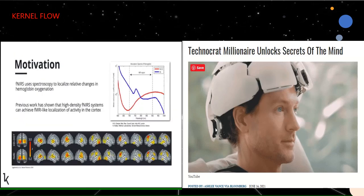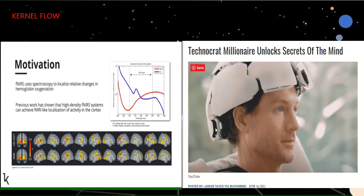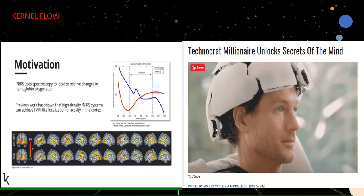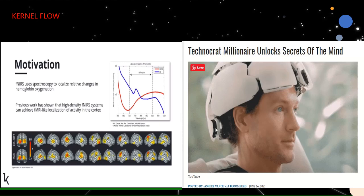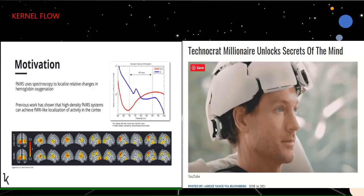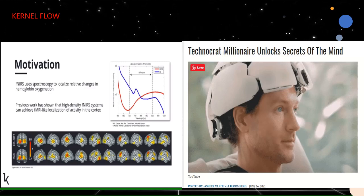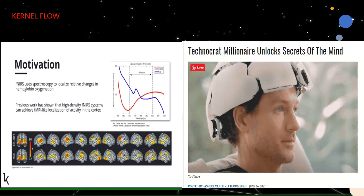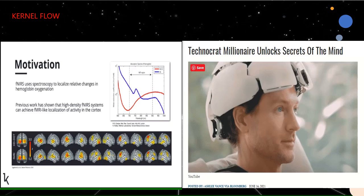For those in the audience who are not familiar with optical brain imaging, it is a well-established field of research that has been active for several decades. Work from others has shown the power of continuous wave functional near-infrared spectroscopy through direct comparisons with fMRI. The underlying principle behind fNIRS is that the optical absorption spectra in the infrared range differs between the oxygenated and deoxygenated states of hemoglobin, as seen in this chart.